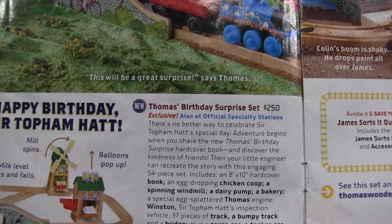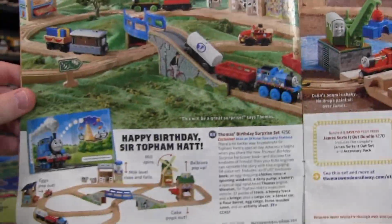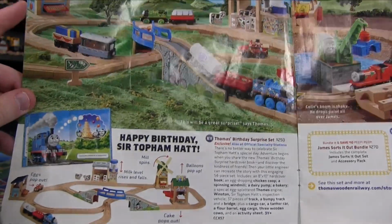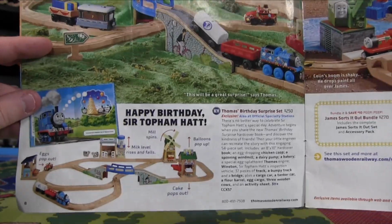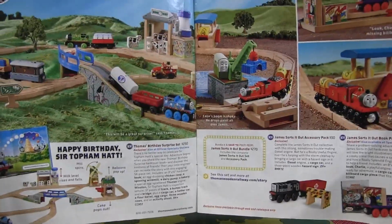They were also available at the official specialty stations, only in select retailers in the United States. Again, they were a lot of mom and pop stores that unfortunately some are no longer around, or they've completely discontinued carrying the modern version of Thomas Wooden Railway.